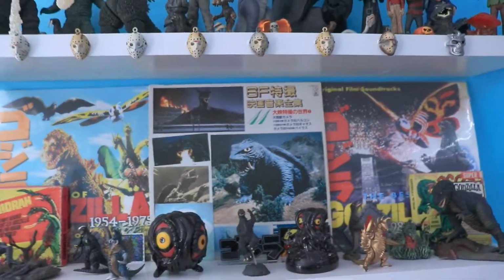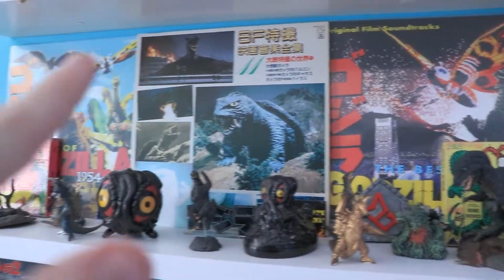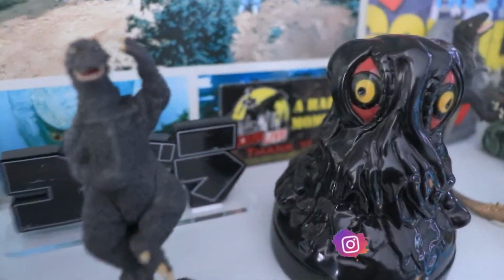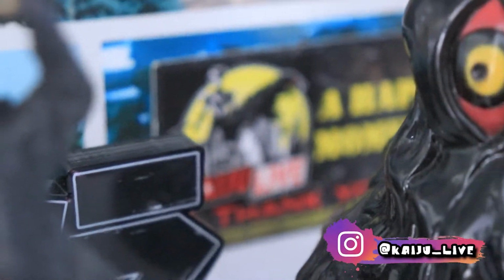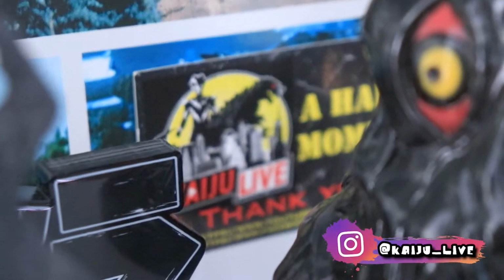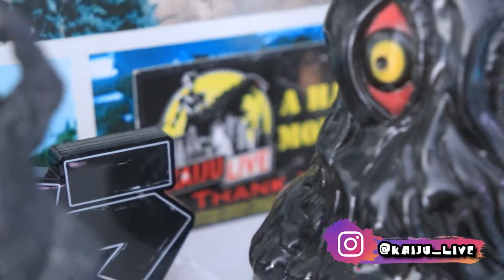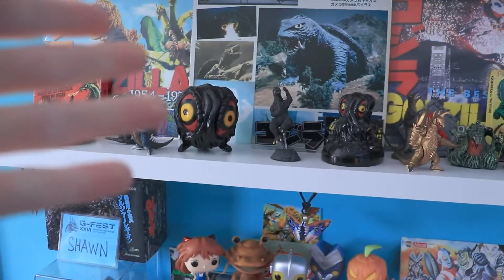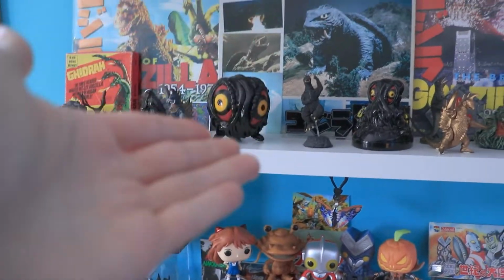Okay, got some albums here. These are the FIE exclusives. That's a cool camera album that I got on Kaiju Live. Shout out to those folk. Fantastic community. Definitely check them out. Watch their sometimes weekly live streams, auctions, and check out their website. AJ, fantastic person. Frank, love you, Frank.